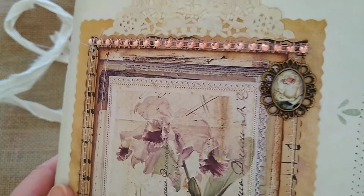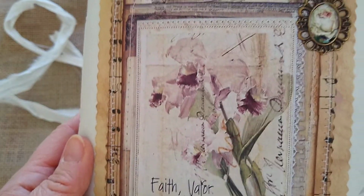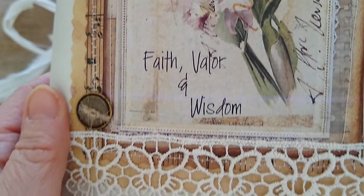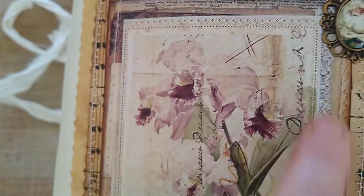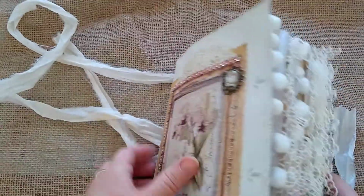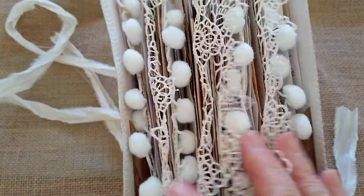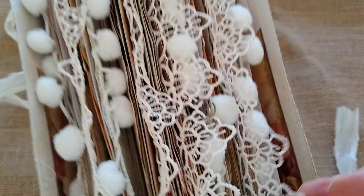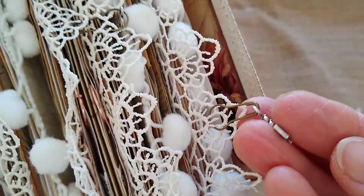And there's the cover, there's the front. I've had these little things in the house for years. So finally thought I better use some of them. And this is an Artymaze design in the front. And I've got some lace in the bottom. There's lots of fluff. Little bollies and lace. And little charms. Butterflies and hearts mainly.